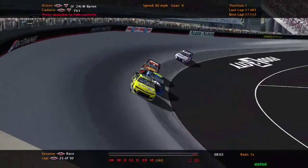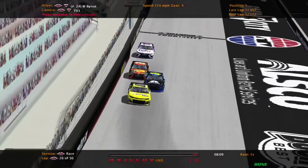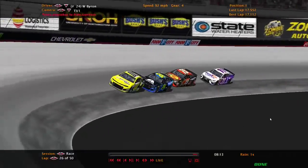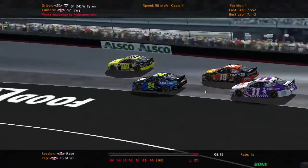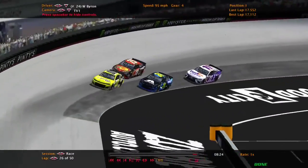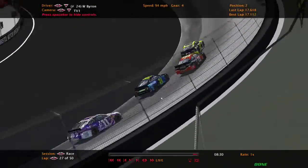And look how many cars are in this pack now. The 00 still holding up the 24. Oh, no. Not again. The 00 is parking in front of that 24 car. Has he not learned anything since Atlanta? The 00 might keep it up because of the high side runs. Yes, he does. 00 is going to cost the 24 the lead. He gives the lead to the 19.